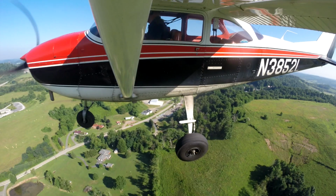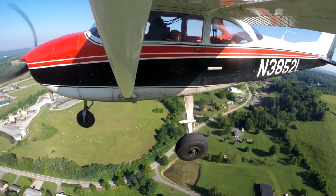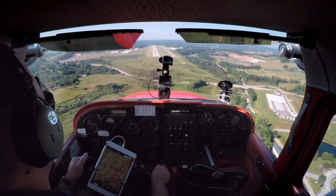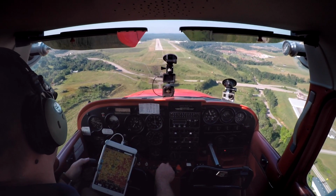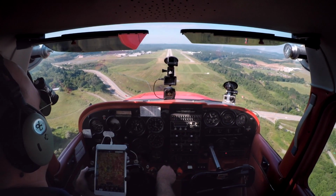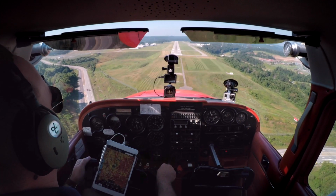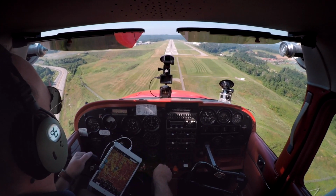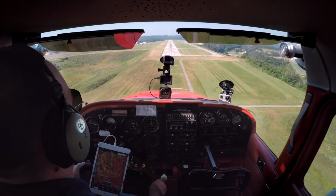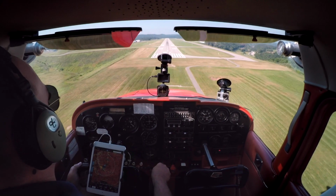80 miles an hour. We'll start pitching as soon as we get over here. We'll start pitching for 75, put in that third notch like right now. Pitch for 75. Which is right there. We're high. So let's pull some power. That's how you fix that. And here's 75.